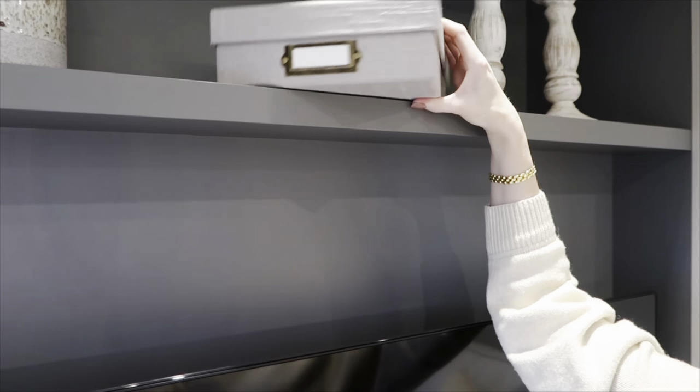And this one, they already had it. It's just like a linen box. You could probably pick up stuff like this from TKMaxx already, but again, it's great for styling up and hiding all your unwanted bits like remotes or anything that you find around the house.